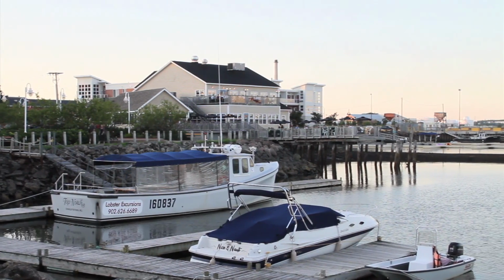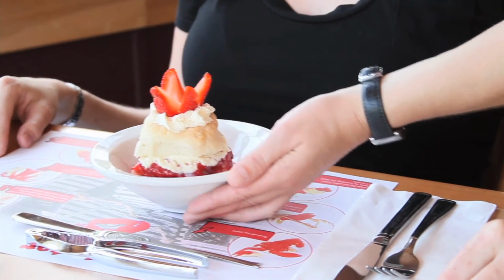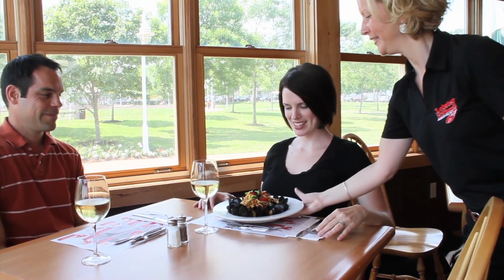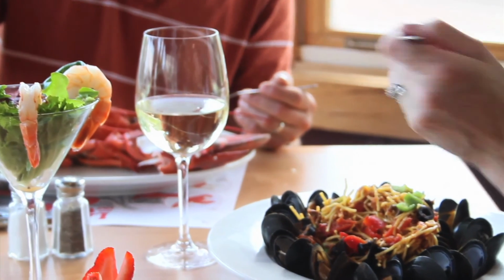Here at Lobster on the Wharf, we use local products wherever is possible. Fresh strawberries, vegetables, new boiled potatoes, all when available in season. And of course, the finest of the world's seafood, fresh from our waters.